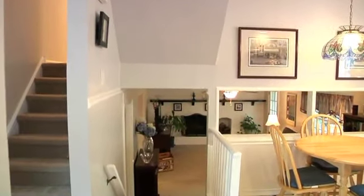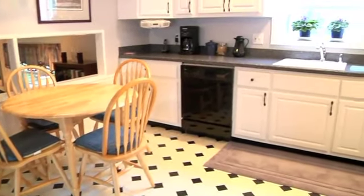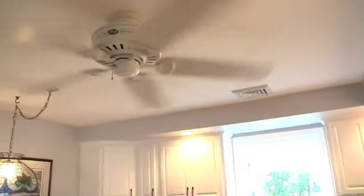The chef of the family will enjoy the crisp and bright eat-in kitchen with a garden window and recessed lighting. Custom openings to the family room allow for interactions while entertaining family and friends.